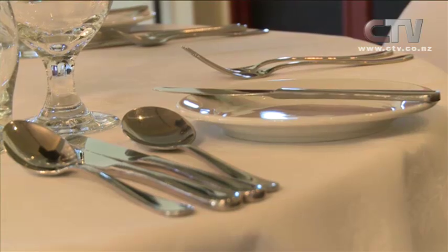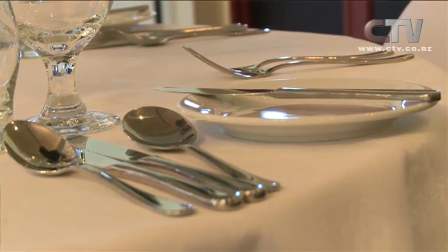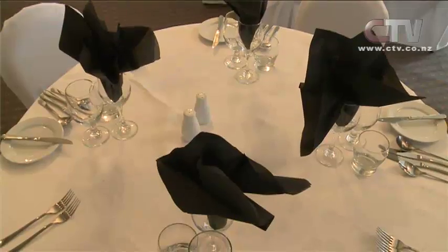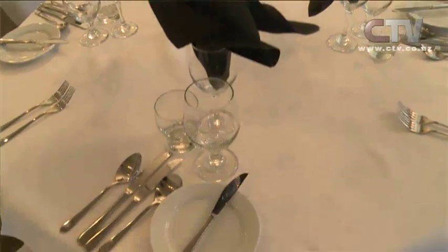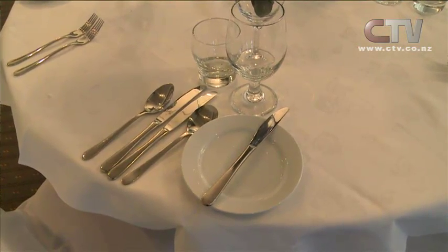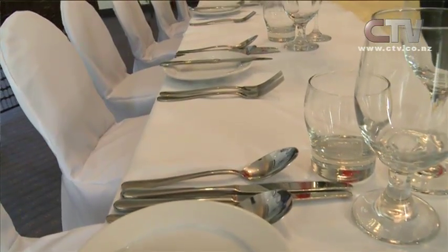Absolutely. Now, with the actual reception itself, they can also have the marriage ceremony here as well, can't they? That's true, yes, we can. The whole thing can be included. And even if the reception area is all set, we've got 2 other rooms if it's not a nice day to have the ceremony inside or out in our garden.